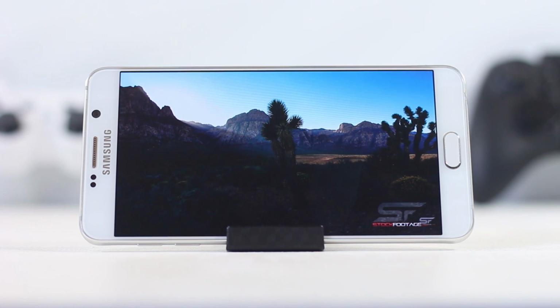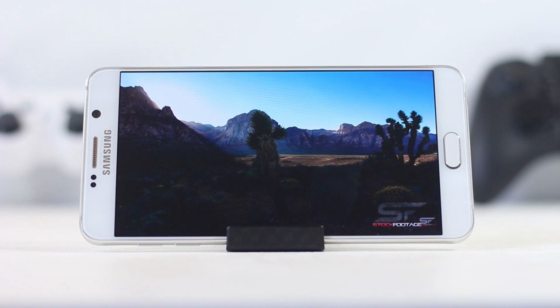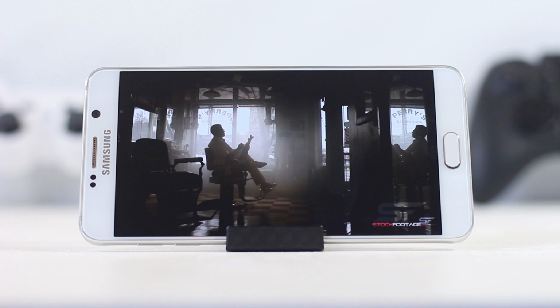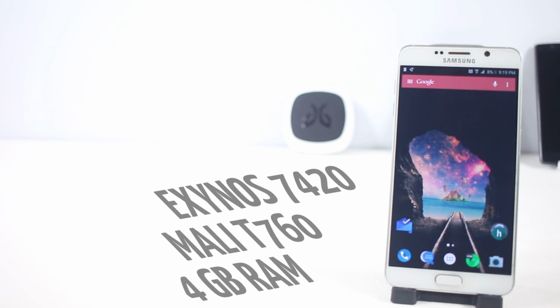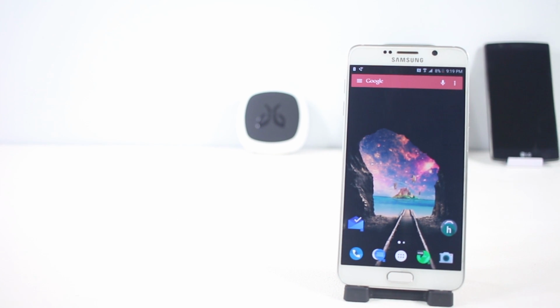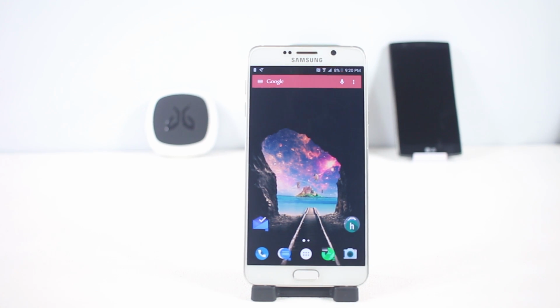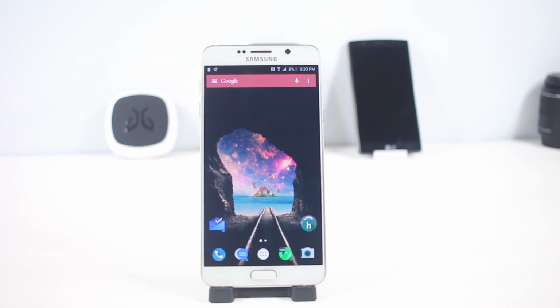This phone is a beast when it comes to performance. It's equipped with Exynos 7420 chipset which has 4 cores clocked at 1.5 GHz and 4 at 2.1 GHz. Note 5 will switch between those when it needs to. And Note 5 has a Mali T760 GPU with 4 GB of RAM. And this phone is blazing fast.